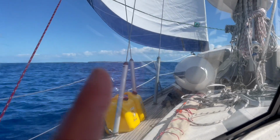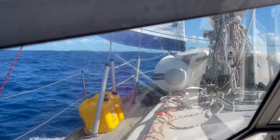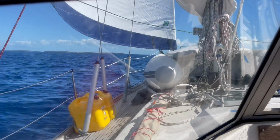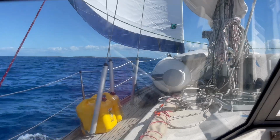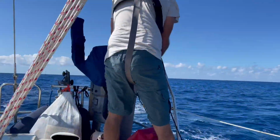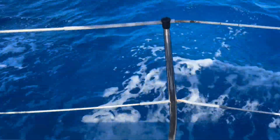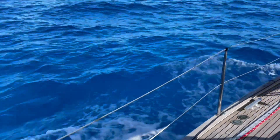Here is Egg Island and Little Egg Island, somewhere up in here. We're going to be coming through this cut and then going up towards Meek's Patch and hopefully anchoring there. We just rolled the headsail in. Get a load of this blue color. So tropical.